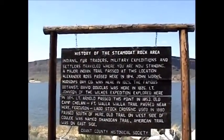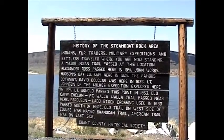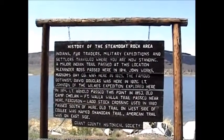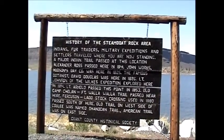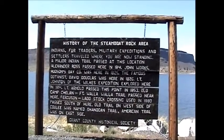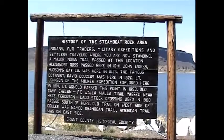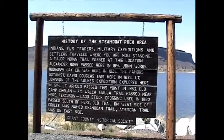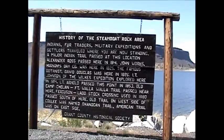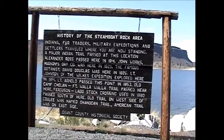Indians, fur traders, military expeditions, and settlers traveled where you are now standing. A major Indian trail passed at this location. Alexander Ross passed here in 1841. John Works Hudson Bay Company was here in 1825. The famous botanist David Douglas was here in 1826. Lieutenant Johnson of the Wilkes Expedition explored here in 1814. Lieutenant Arnold passed this point in 1853. Old Camp Chelan, Fort Walla Walla Trail passed near here. Ferguson Ladd Stock Crossing used in 1880 passed south of here. Old trail on west side of Coulee was named Okanagan Trail. American Trail was on the east side.